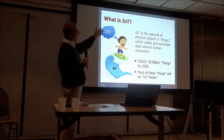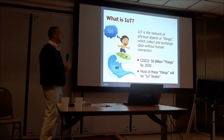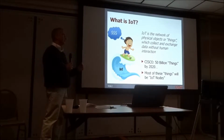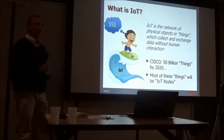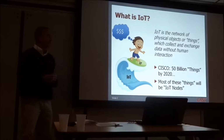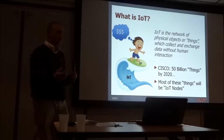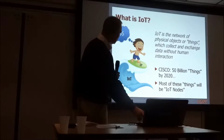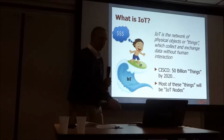In other words, or from a different angle, you can say that IoT is a network of physical objects or things which collect and exchange data without human interaction. And we all agree that this is booming, and Cisco says that we will have 50 billion things by 2020. Some other people say it will be 25. The bottom line is that we're going to have lots of them. And most of these things would be the IoT nodes. There's also obviously an effect on the network infrastructure and all that, but IoT nodes is what our industry is mostly after.